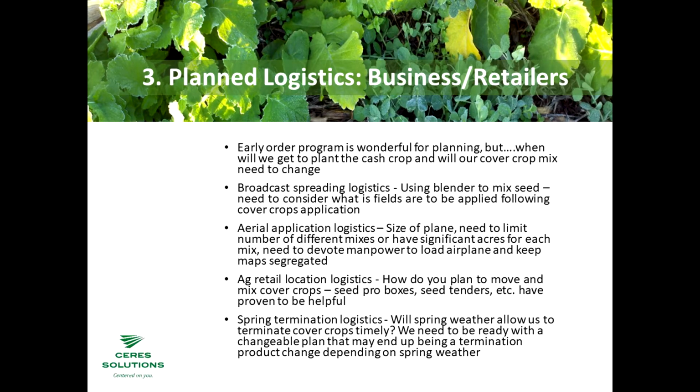Since that 8 to 10 years, we are certainly more reliable on having that resource, and it seems like it's less of an issue than what it once was. But then on the logistics side, we needed to figure out logistics ourselves on the retail location. It's all about getting the right product at the right time. So, while the early order cover crops program was wonderful, what happens when our cash crop seeding date changed? What were we going to do? So we needed to think through all of those things.